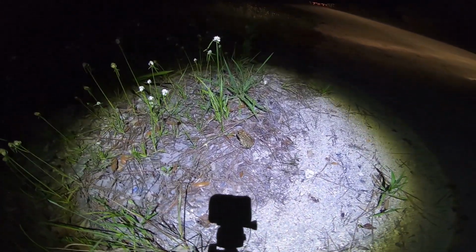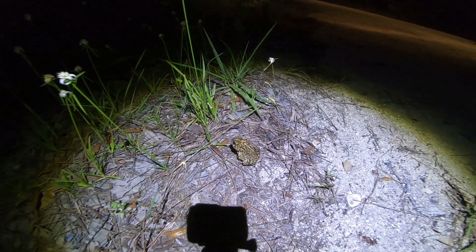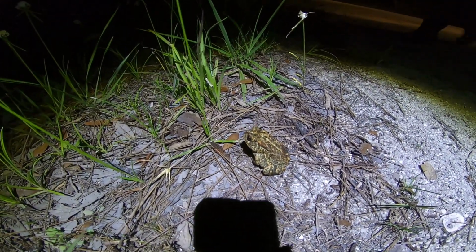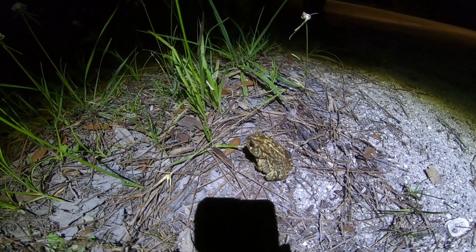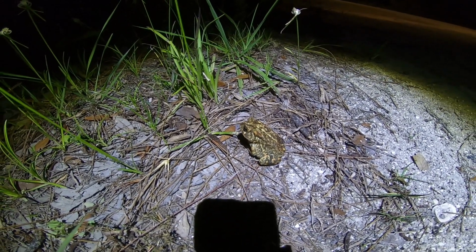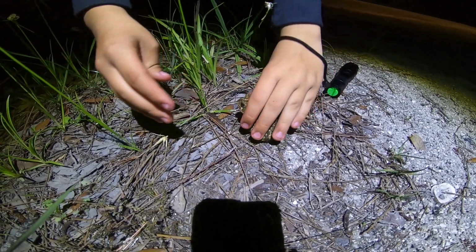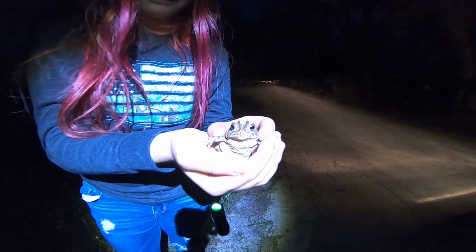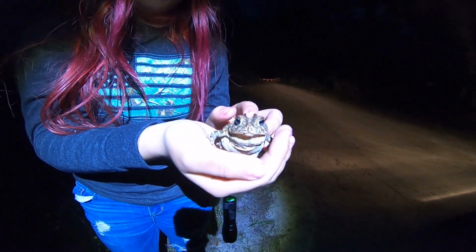We've got our first southern toad. That's a big one too, buddy. Look at the size of that one, Summer. Ooh. He's a big toad. You want to try? I'll try. Come here. There you go, you got him. I got him. Summer caught one. I finally did it. That's a nice southern toad. He's all bubbly.